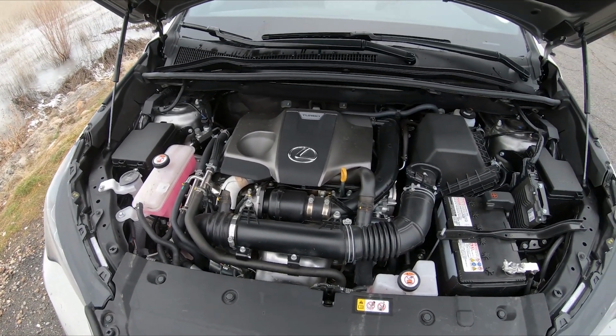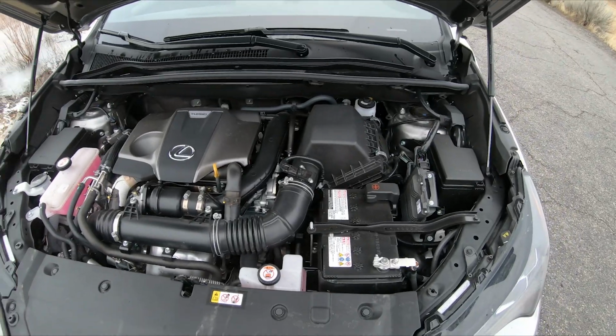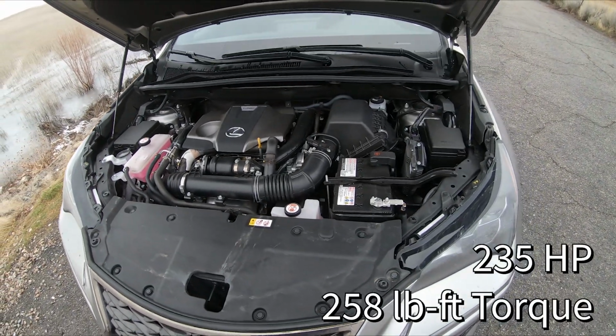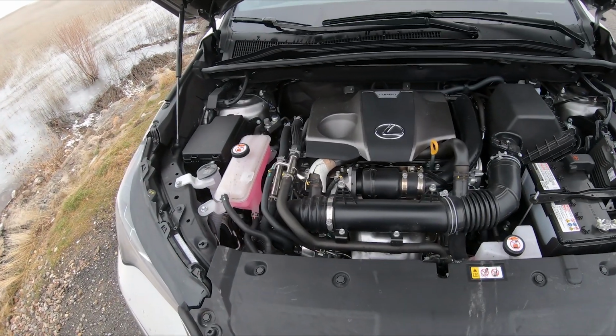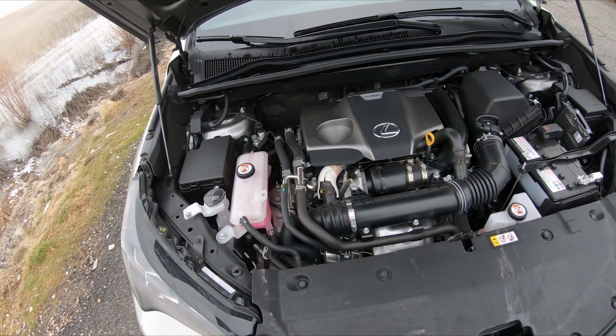I will look at the horsepower and torque. Well, I'll just throw those up on the screen right now. But it moves pretty well. It has a good torque range on it. But again, it's in a little bit higher RPM.